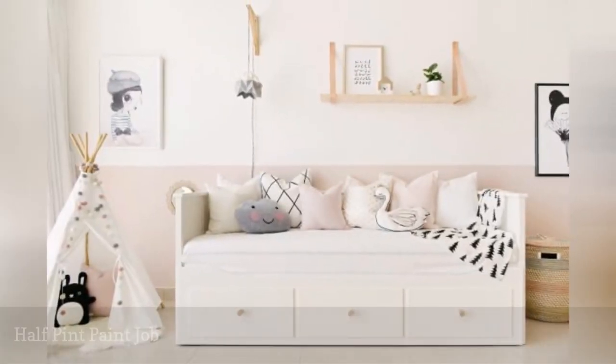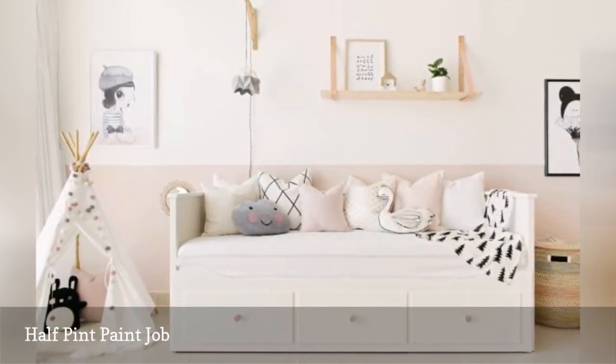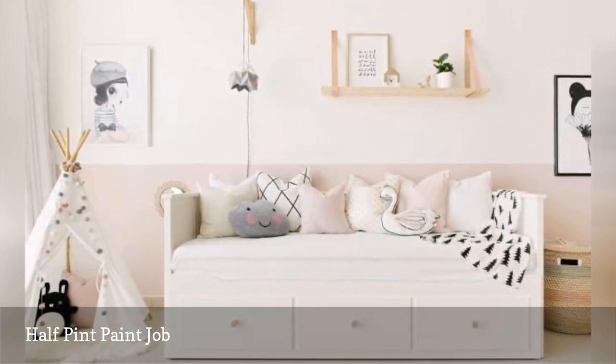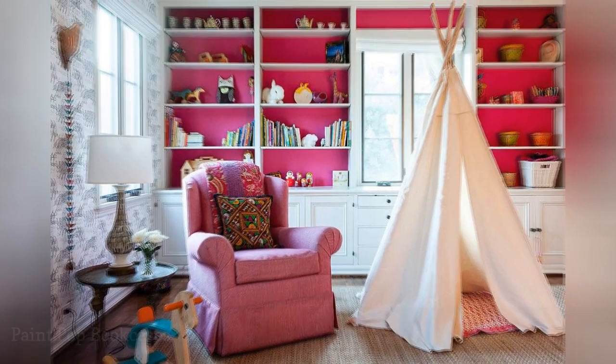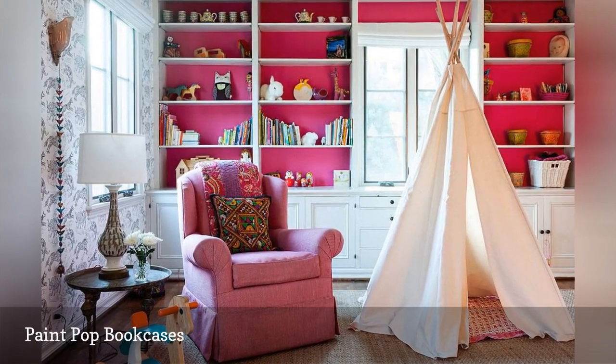A partial paint job is a great way to add a touch of color and interest to a clean, contemporary space. It can even make a small room look bigger. Are you craving a little color? Try painting the inside of your bookshelves.